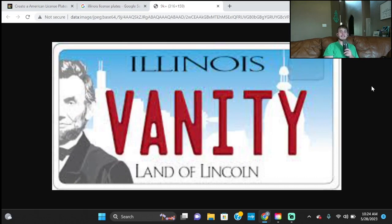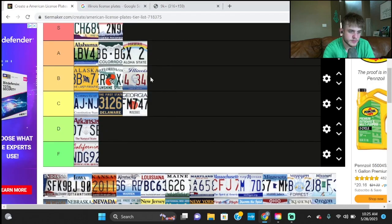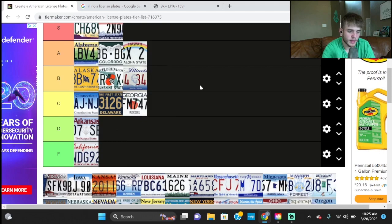Land of Lincoln. So Lincoln is definitely one of the greatest presidents of all time, but tying your whole license plate to him, like that's your whole state identity is Lincoln. One of the few presidents you could probably effectively do that with. A city skyline in the background. It's cool. I'll put it B. This one is different than the one I'm going off of, but I'm going to put it B.